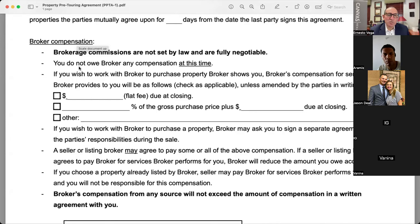Now, this line is what makes this a non-binding agreement. So that buyer that you meet, correct? That buyer does not work with you exclusively. That buyer is working with you to see homes, and it's not an exclusive relationship. Therefore, that buyer does not owe you any money at this time, right?